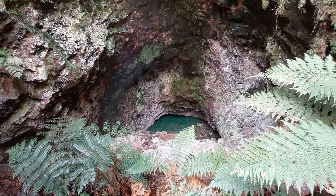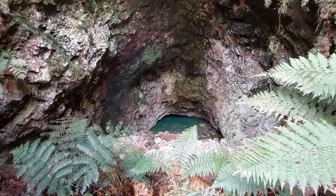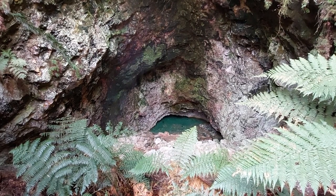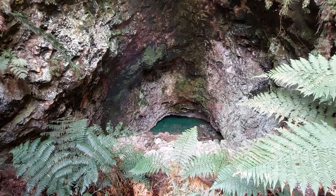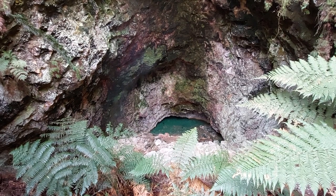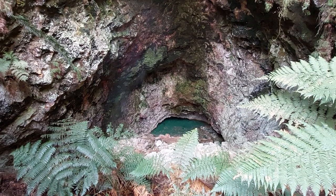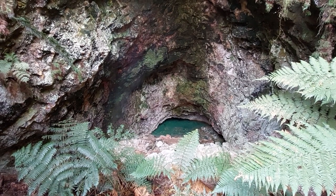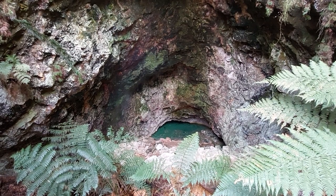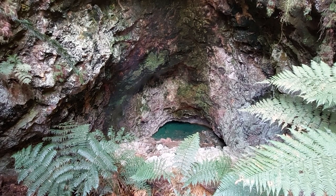I think the sign said this is one of only a couple of geothermally active caves in the world. Yeah. The other one's in Italy? Yeah. Because caves are usually really stable. But yeah, I definitely would not be going into this one. The whole steaming vent at the mouth is probably enough to tell you this is not entirely stable, and that water probably isn't as nice as it looks.